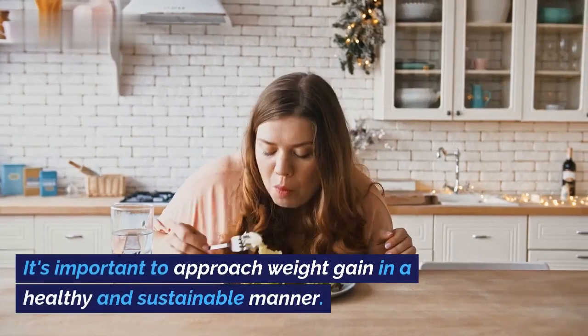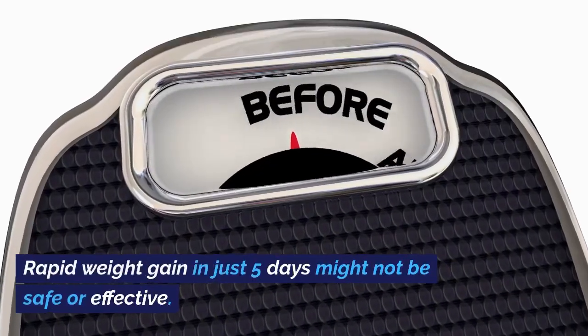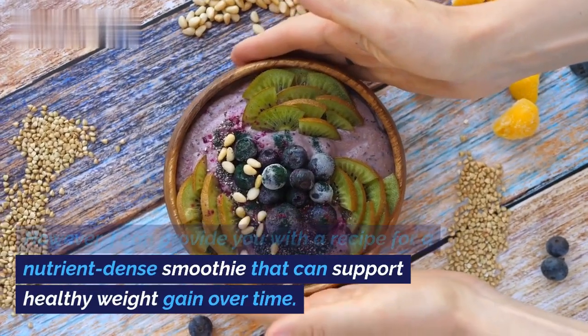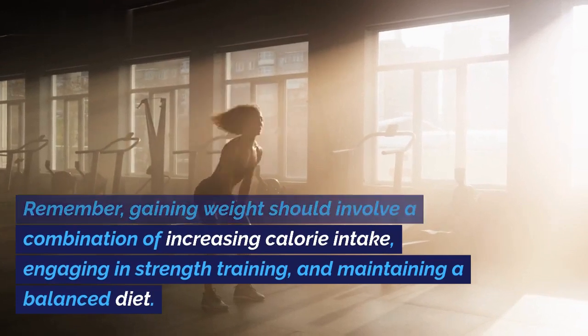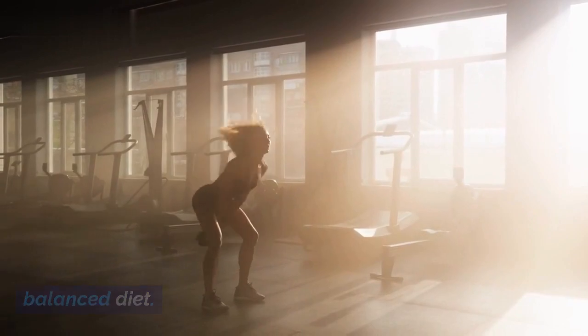It's important to approach weight gain in a healthy and sustainable manner. Rapid weight gain in just 5 days might not be safe or effective. However, I can provide you with a recipe for a nutrient-dense smoothie that can support healthy weight gain over time. Remember, gaining weight should involve a combination of increasing calorie intake, engaging in strength training, and maintaining a balanced diet.